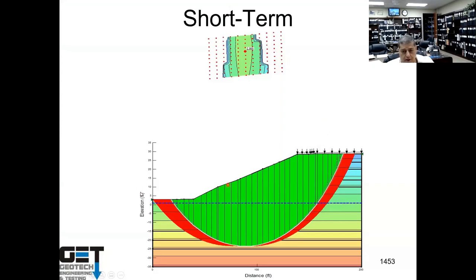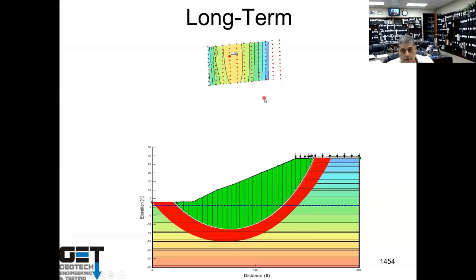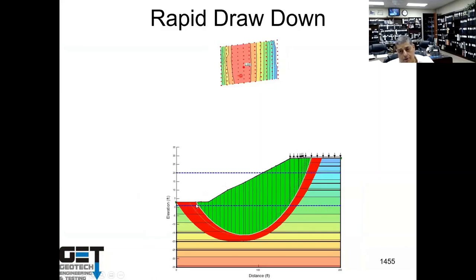It's a short term condition. This is your slope right there. You model it. This is your water table. You got undrained conditions. You got only C in here. You got a factor of safety of 2.8. Then you go long-term, your factor of safety drops to 2.2. You got C and Phi angles in here, lower strengths. Then you got rapid drawdown. Water jumps up to the surface, up high. You develop pore pressures in the soil. It reduces the effective stress. You got a factor of safety of 2.03.